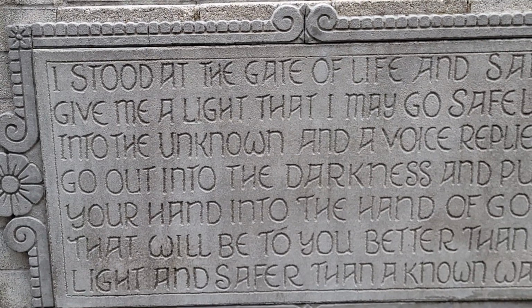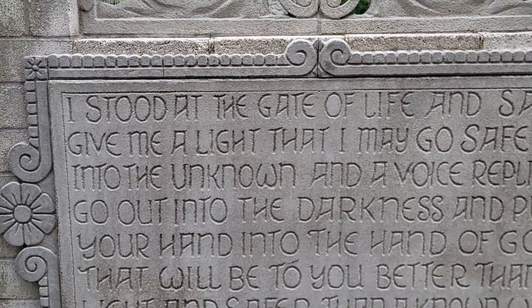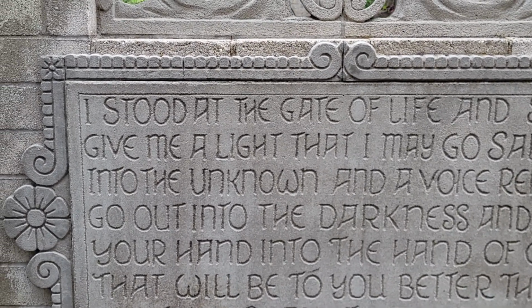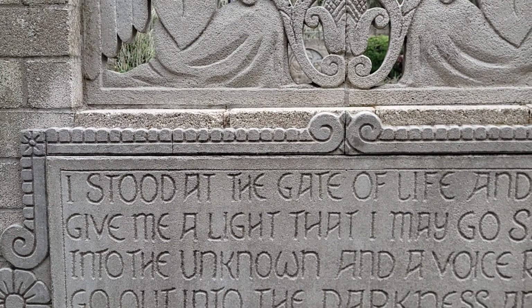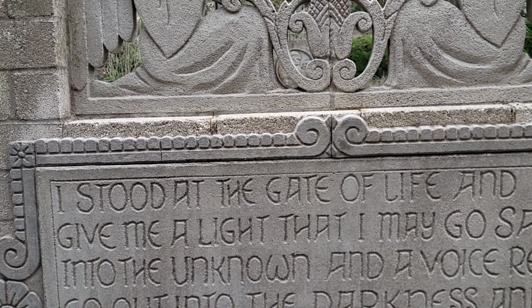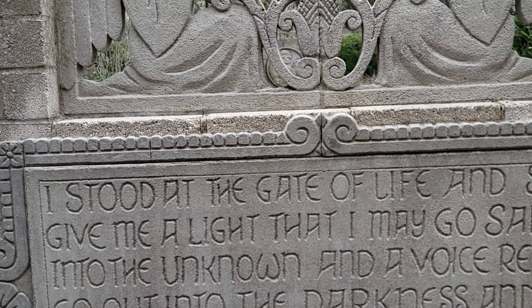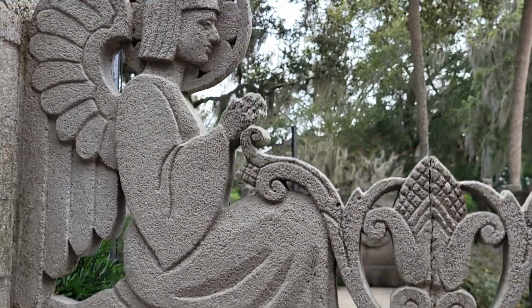Stood at the gate of life and said, "Give me a light that I may go safely into the unknown." And a voice replied, "Go out into the darkness and put your hand into the hand of God. That will be to you better than a light and safer than a known way." Interesting.